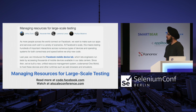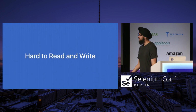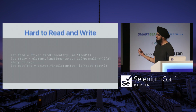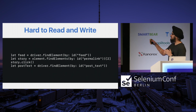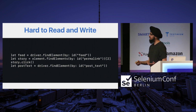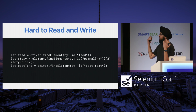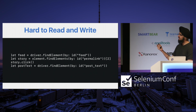Good. The next problem we want to tackle is that the tests are hard to read and write. What do I mean by this? Let's look at an example of what the code might be in a raw WebDriver test. Pretty solid code. We want to find an element feed, find a sub-element permalink inside it, and pick the third one, click on it, and find some other element after that. But this won't work in practice, right? Like finding an element immediately after a click.